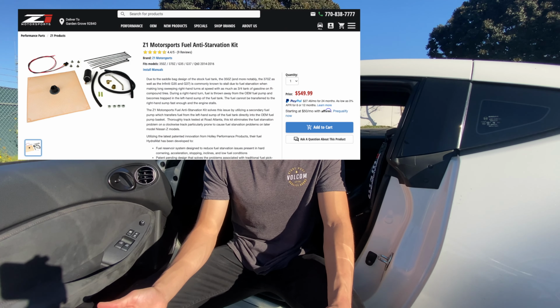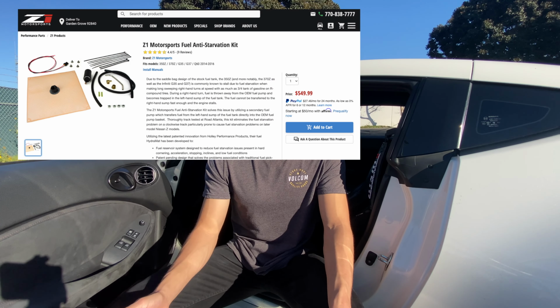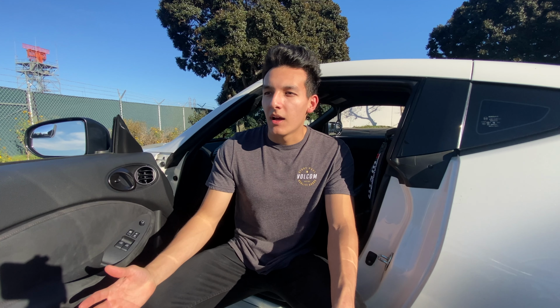But there is a fix for this if you do encounter this problem. Z1 Motorsports sells an anti-starvation kit, but it is pricey. It's $550. Now, personally, I don't see the worth in that. My tip would just be making sure your gas is always topped off pretty good. Like, don't let it get less than like a quarter. You should never encounter the problem if you keep that a good habit.